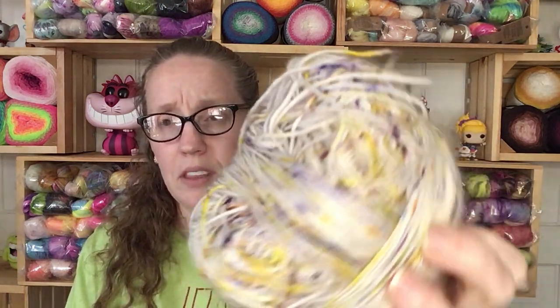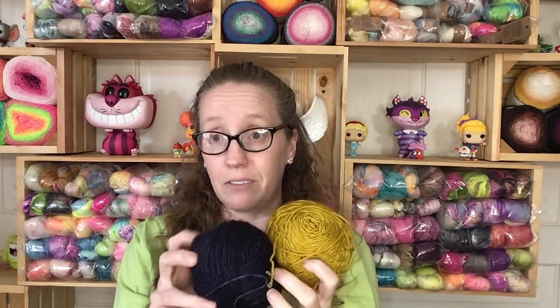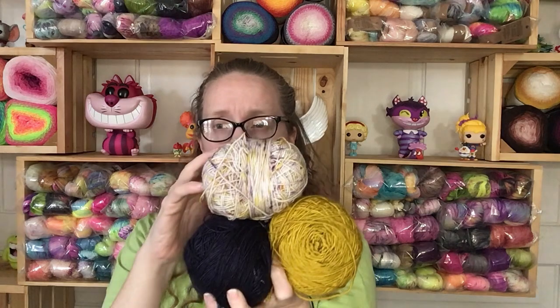This much. This is the first color. It's white with yellows and blues and purples. This is from Iron Wheel Farms. It was an unnamed colorway. And the other two colors I'm going to be using in it are from Malabrigo. I have this beautiful Frank Ochre colorway and this gorgeous deep navy from them. I can't remember the name of this one. I'm going to have to look it up, guys. So these two colors will be in the shawl with this, which I just love, right? Don't you guys love that?